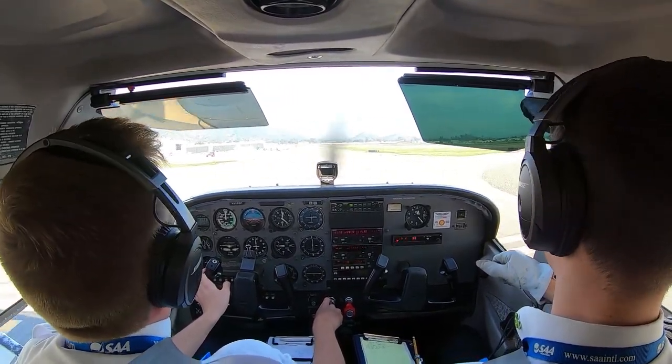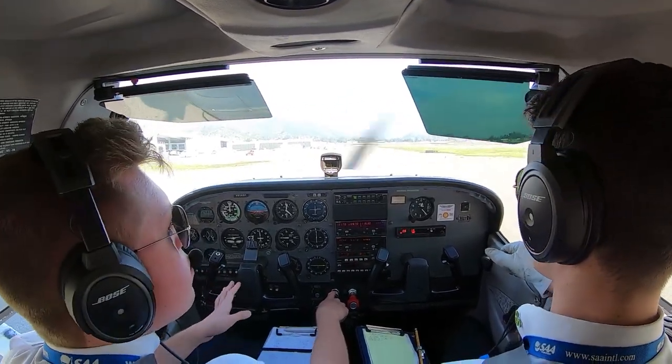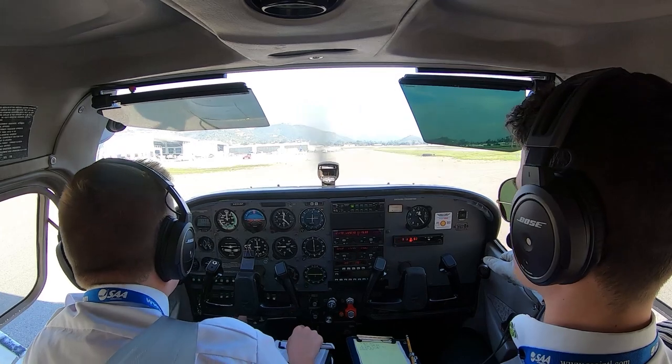So power idle. Got idle. Ground, stop here. 431 Foxtrot Romeo at SAA. Request taxi to 27 right. And 1,000 RPM. 431 Foxtrot Romeo, this is ground. Verify. Taxi light goes off, right? Runway 27 right, taxi via Alpha 2, Bravo Delta, cross runway 35.